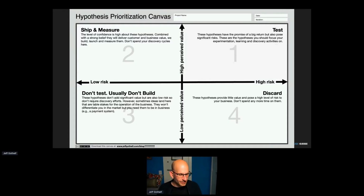Now, the risk determination of your hypothesis is going to be contextual to each hypothesis. It's not going to be identical across the board, because some hypotheses are going to have technical risk, right? We want to build this thing that integrates new technology with our legacy technology stack, and we don't know if it's going to work. Or we've never built a virtual reality application or an AR application, and so there's a lot of technical risk. There might be design risk. We're going to reinvent the way that people interact in an e-commerce environment, and nobody's ever done it before. And so that might be a risk for your hypothesis.